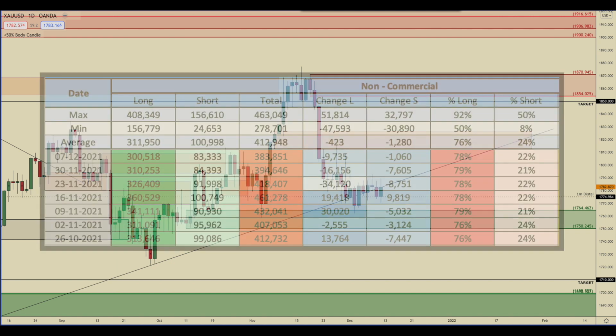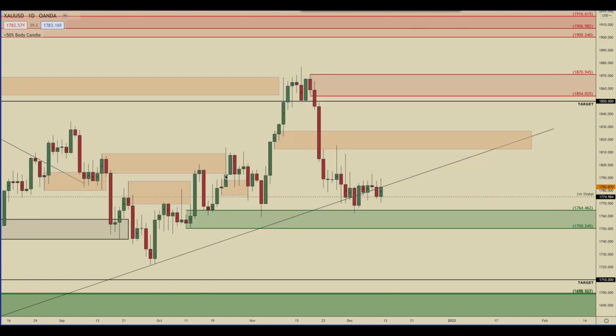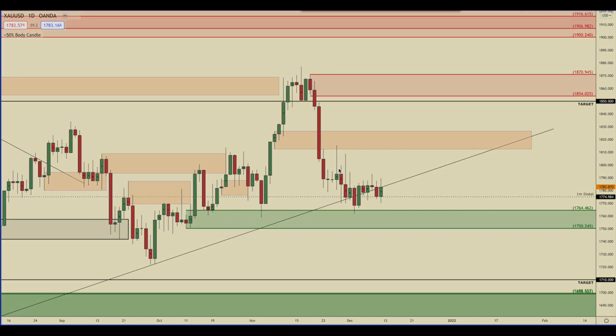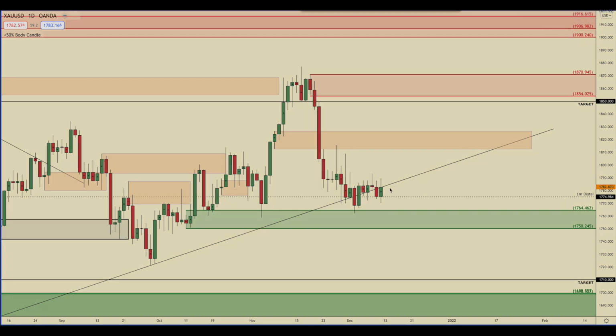All right, looking at gold, the past week the institutions got rid of 9,700 longs and they also got rid of 1,000 shorts. They still remain 78% long, and we still are in this overall weekly area of demand right here, but we are contacting this trend line too. So we've clearly seen a lot of sideways action around this trend line right here. So it's all a matter of whether gold is going to break this trend line or not.